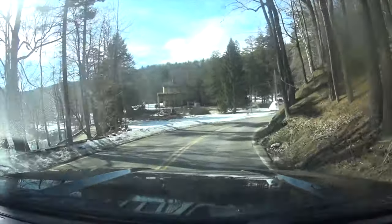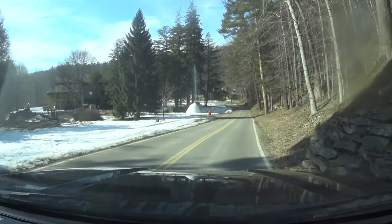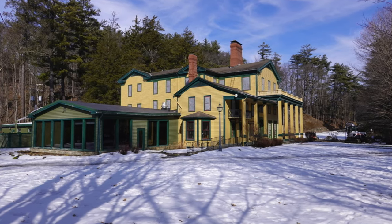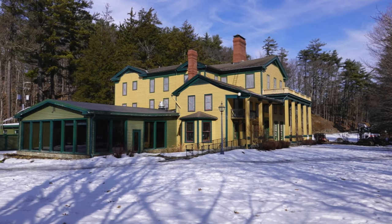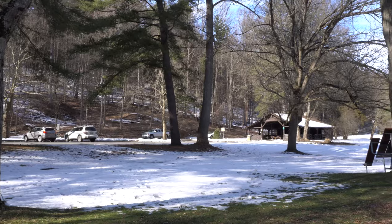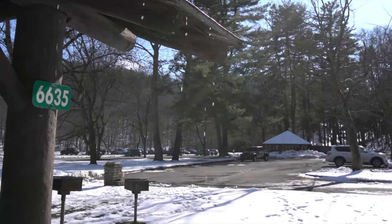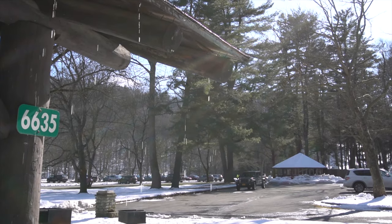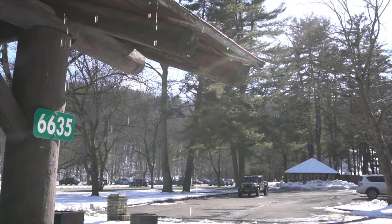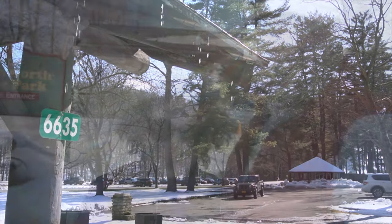This is the Glen Iris Inn, and this was William Pryor Letchworth's home when he acquired this property at the end of the 1800s. And this is where he lived until the day he died. He gifted this property in 1909 to the state of New York to be used as a state park, with the provision that he would get to stay here the rest of his life, which only ended up being another year. He passed away in 1910.